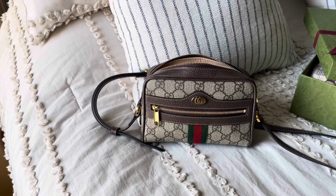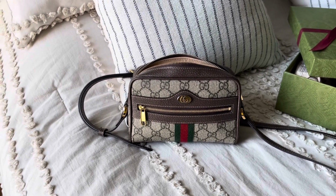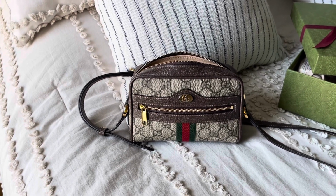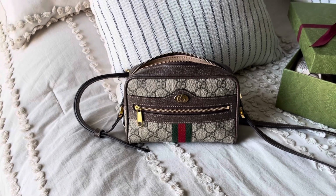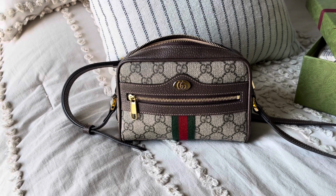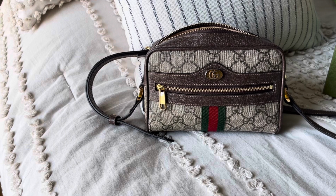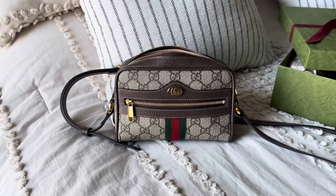So there are times when I'm in the mood for that and when I want to carry my Speedy 25. There are times when I'm in the mood to have a handheld and I'll carry my tote. But I'm finding that more and more on an everyday basis, when I'm just running about, I want a small crossbody. And this answered that for me. Still gives me that Gucci print that I'm really feeling. So that combo just works for me.